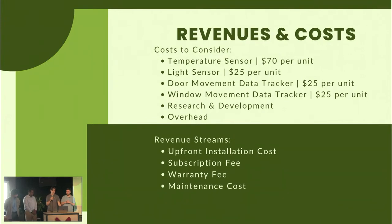And then for our revenue streams, we have our upfront installation costs, our subscription fee, our warranty fee, and our maintenance cost. Those are pretty self-explanatory, but those are just the ways that we would be able to create revenue that we can put directly back into the business.